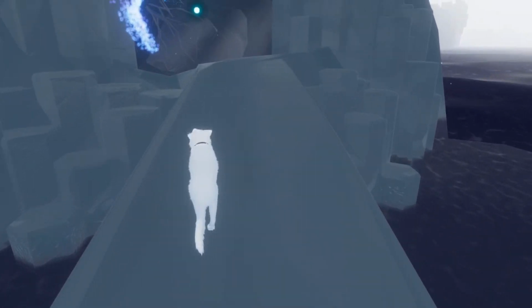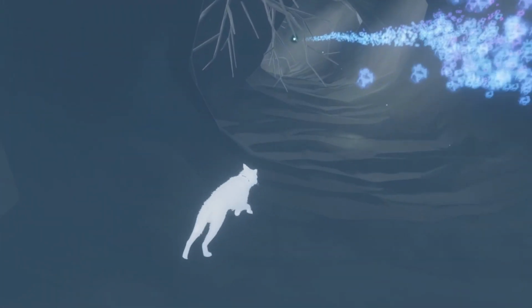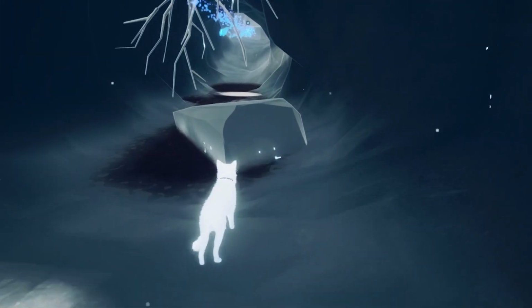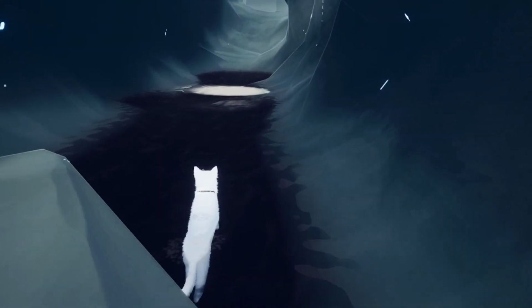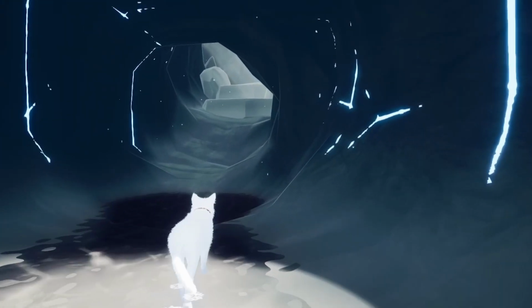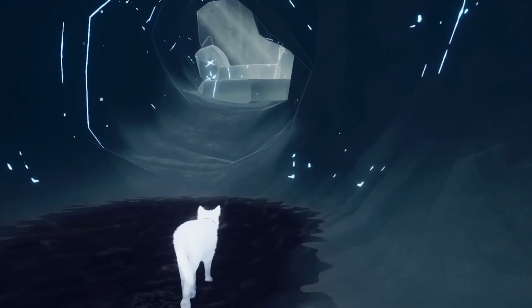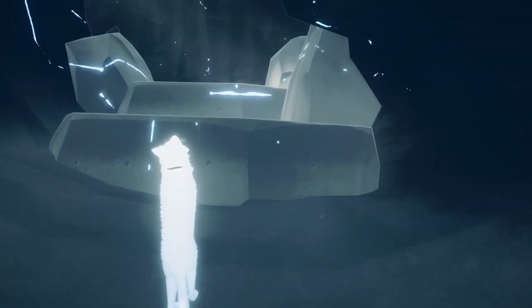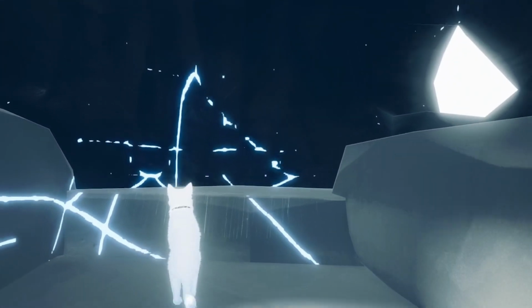I cannot wait for my DualSense to get in the mail tomorrow from when I'm playing this so that I can finally have a better controller, because this one that I have, oh my gosh, it just drifts and is not fun. So, cannot wait for tomorrow, but I couldn't wait to play the game, so we're just gonna try our best here.